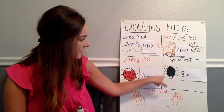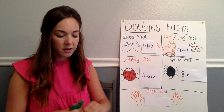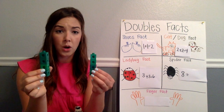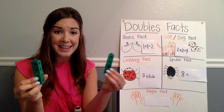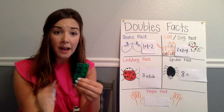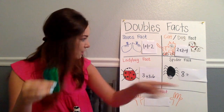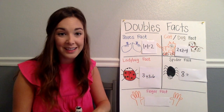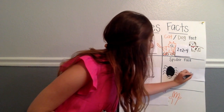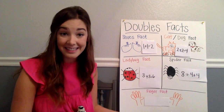But how many legs does it have on each side? Well, I see on this side my spider has 4 legs. I'm going to put 4 cubes on one side and another 4 cubes on the other side. 4 and 4 is my doubles fact. If I were to combine these two together and count on, I would go 4, 5, 6, 7, 8, which is what we knew as our math fact. 8 equals 4 plus 4, or 4 plus 4 equals 8.